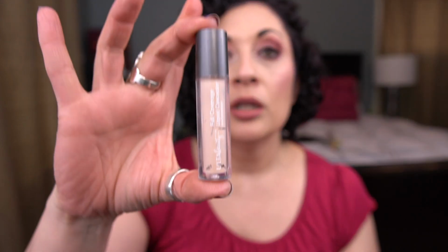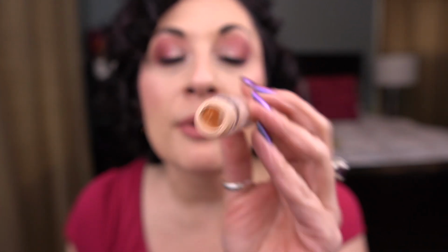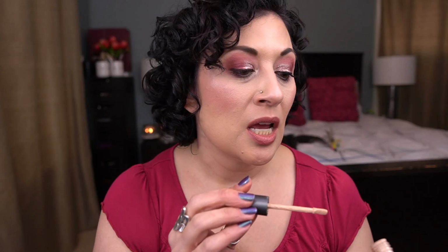So for the letter U, this has like 1, maybe 2 uses left. For the letter U, I have from Ulta the Full Coverage Liquid Concealer in the shade Light Cool. Yeah, this is almost done. I have already taken out the stopper. I actually started scraping down in there today. Like I said, 1, maybe 2 uses left. There is not very much left on the wand. I think I can get one more use out of it, and then this is done. It's essentially an empty, but it'll be in my April empties for sure.